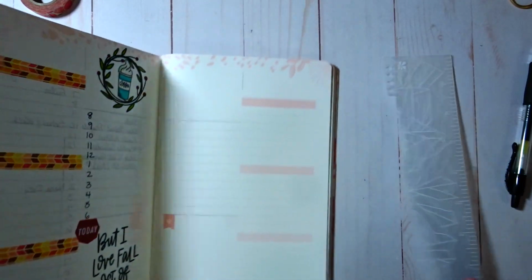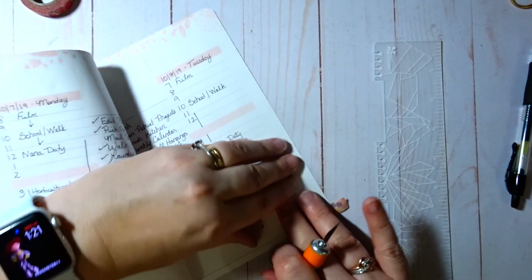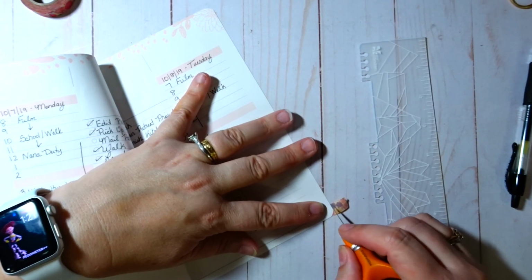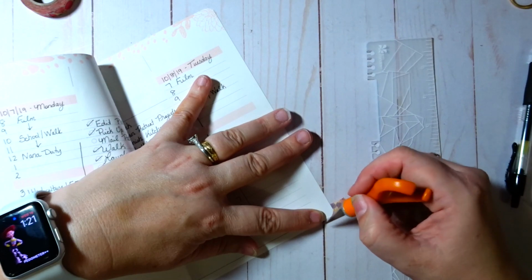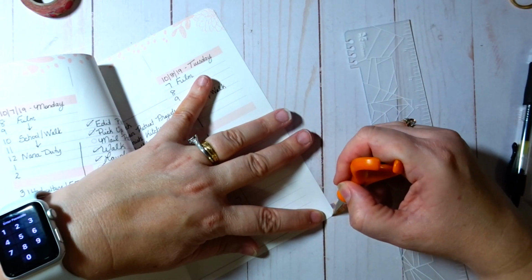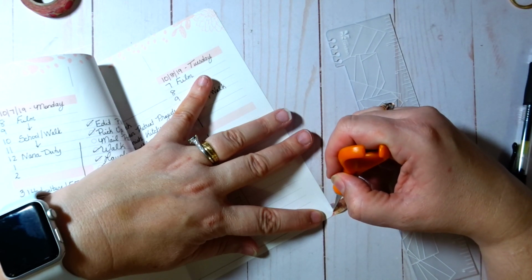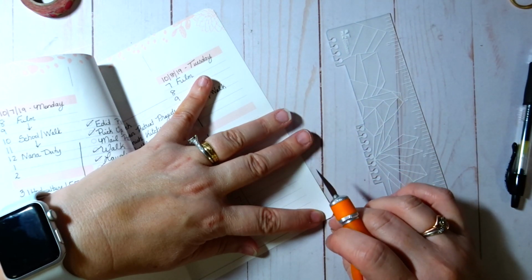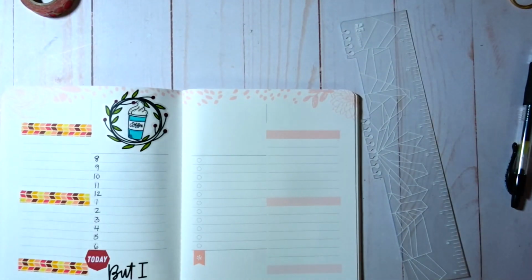And then we'll just flip this page over here and give it a little trim. You could just use scissors, but honestly, I haven't unpacked everything from when I was gone on my retreat yet, so my scissors are still in my 31 totes. I haven't taken them out.